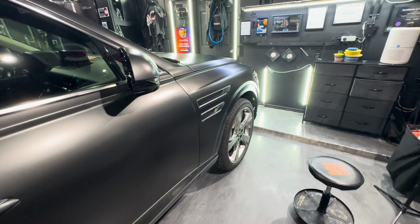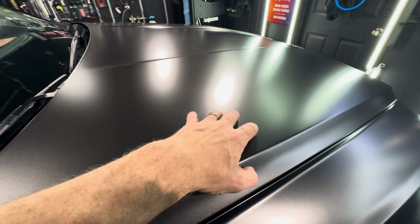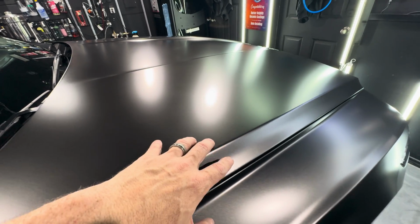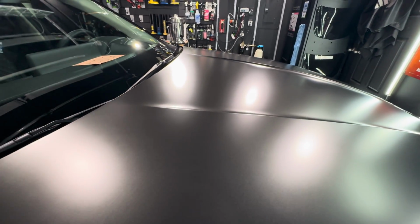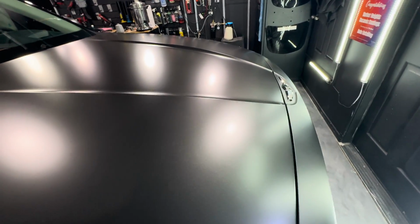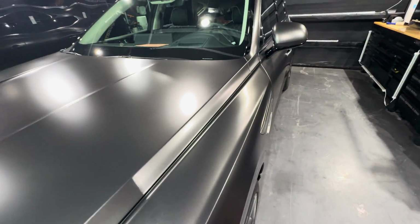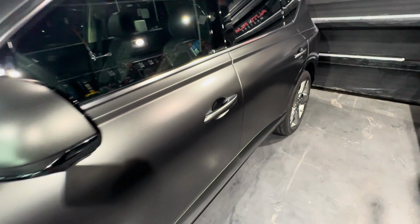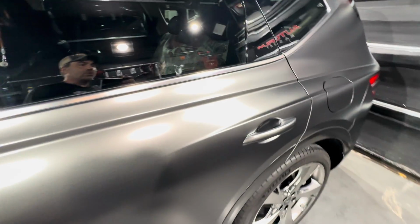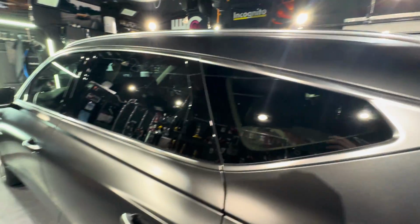Now, the flip side to that is that matte paint, because of the way it refracts light and has that textured appearance, hides defects really well. So you notice you don't see any scratches on this car at all, despite the fact that the dealer admitted to running this through their version of an automatic car wash. If this was a gloss black car, you would see a bunch of swirls. But you don't see that here. Even though it probably is scratched, we don't see it even under inspection lights. And that's because of the way the paint behaves.